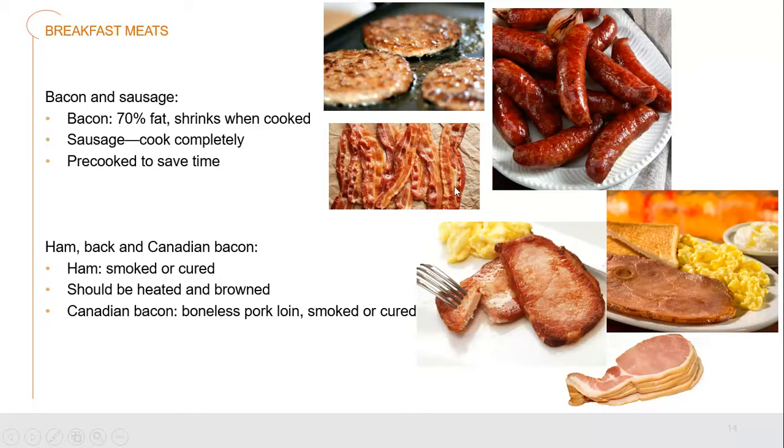This is about 70% fat, and that shrinks up a lot when it's cooked. You have to allow for that when you're working out the portion size per person, because a lot of that fat is going to be drawn out of it, and you're only going to get a smaller portion than you would from the uncooked weight.